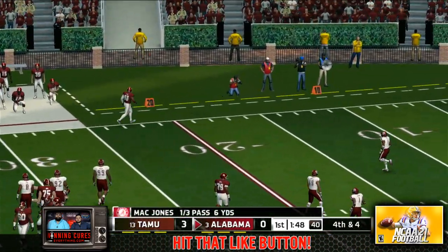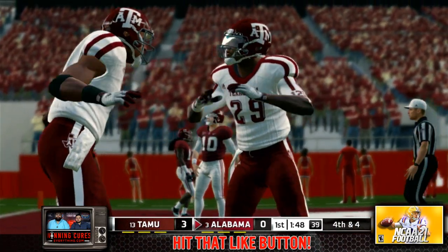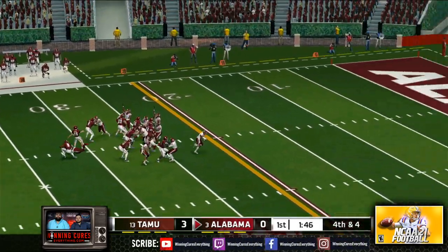He gets rid of this one. The defense got some pressure and forced a bad pass. I think they've been a little bit more aggressive here with their pass rush, and that time it paid off with an incompletion. Fourth down. They'll call on the field goal unit here for this long field goal attempt.